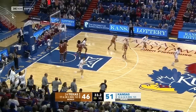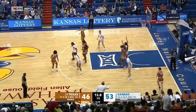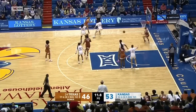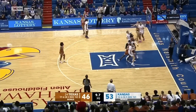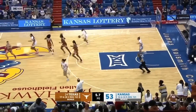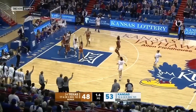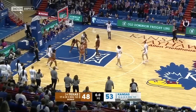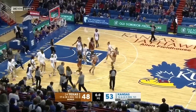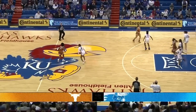Franklin, too easy for that basket. That's a great steal by Nadira. 13 seconds in the quarter. Holle gets that one to fall. Kansas has time. 4 seconds on the clock. Mayberry takes it in at Rori and is not able to score, and that's the way we'll finish the third quarter. Kansas led by 6 at the half.